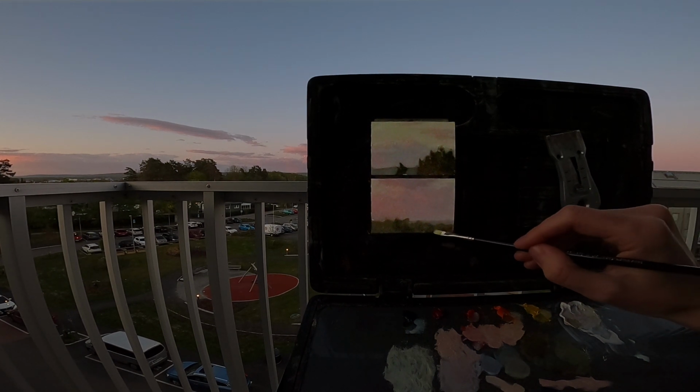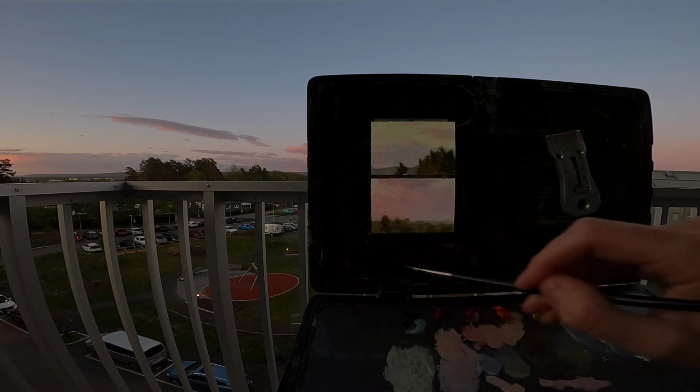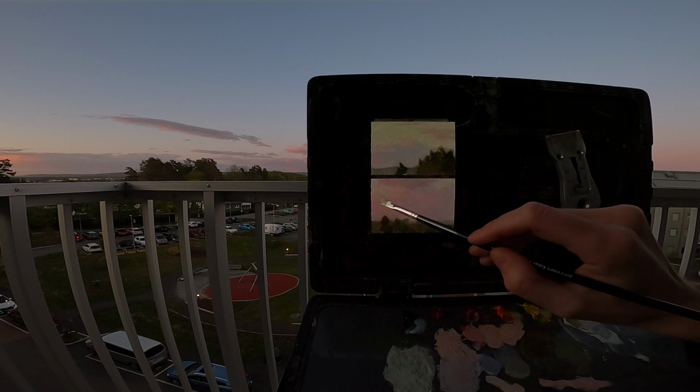I'm going to look into getting more light on my easel in the future so that it's easier to see what I'm doing.